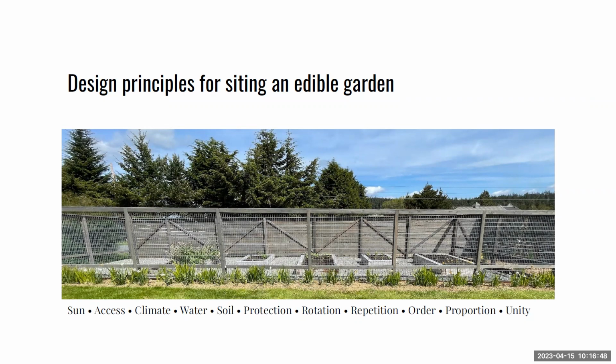The next element is climate or microclimate, making sure you're thinking about winds, where you might have excess heat or cold when you're siting your garden. You might have a really nice, sweet, hot spot on your property that would be great for a garden.